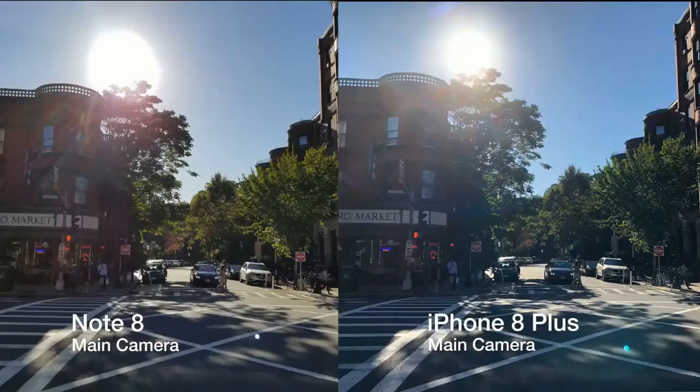In direct sunlight, the Note 8 performed better at maintaining details. In the Note 8 shot, the top of the building has more detail and the ground kept more of its natural color. The sun caused a blue tint to appear on the floor of the iPhone shot.